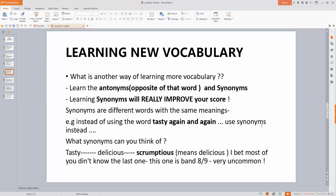Now let me just give you an example. Let's say you were talking about food, okay? You were in your speaking test and you got a question about food and you were describing the dish or something, whatever your favorite food is. So instead of using the word, you say that it was, my mom cooked it for me and it was really tasty. Now, if you use this word again and again, guys, it's not going to impress the IELTS examiner at all. So remember not to repeat the words. Use synonyms. Synonyms are different words, but they have the same meaning, okay?